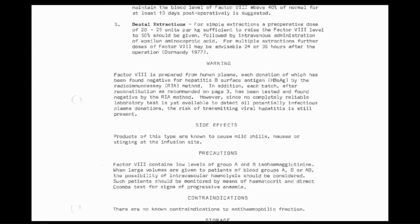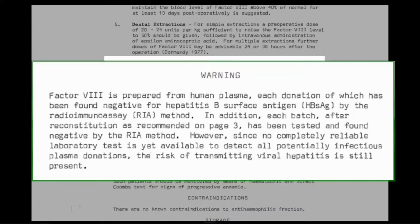Factor VIII is prepared from human plasma, each donation of which has been found negative for hepatitis B surface antigen by the radioimmunoassay method. In addition, each batch after reconstitution, as recommended on page 3, has been tested and found negative by the RIA method. However, since no completely reliable laboratory test is yet available to detect all potentially infectious plasma donations, the risk of transmitting viral hepatitis is still present.